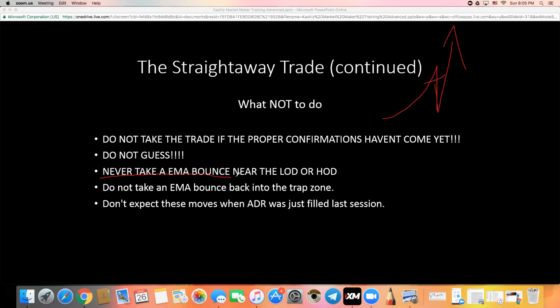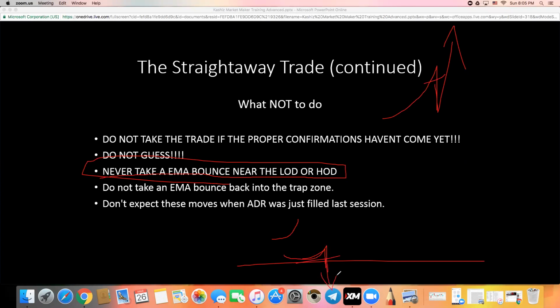Never take an EMA bounce near the HOD or LOD, please. So if the LOD is right here and there's a bounce like right there, if the EMA is like right here, please don't take that. I don't care if it even pays out, please don't take those. All right? Do not take an EMA bounce back into the trap zone. I'll show you an example of that right now. And don't expect these moves when the ADR was just filled last session. All right, so for example, let's say an NFP was on Monday, or a big move like that.